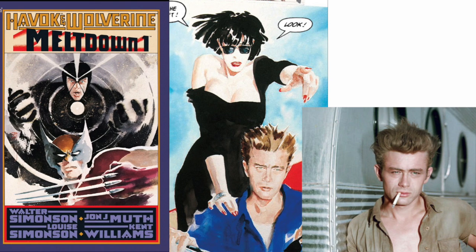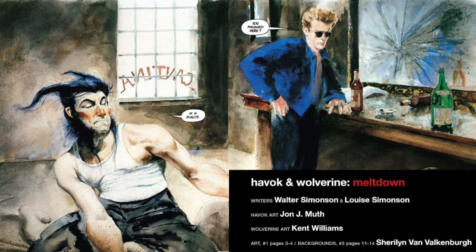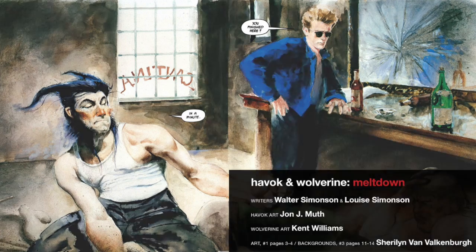By the way, this comic is something very rare. Written by the husband and wife team of Walt and Louise Simonson. And then a 3-artist collaboration. One for Havoc, one for Wolverine, and one for the backgrounds. Anyway, let's dig into styles.